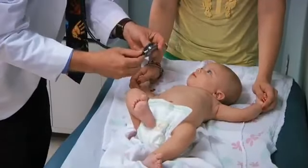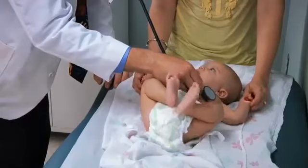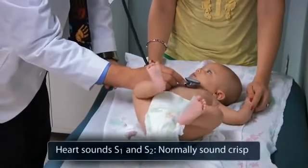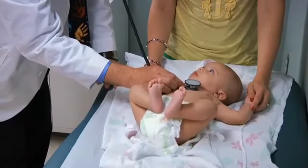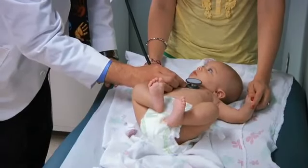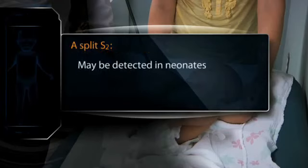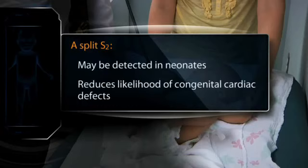Auscultate using the diaphragm and the bell of your stethoscope to evaluate the S1 and S2 heart sounds carefully. They are normally crisp. You can usually hear the second sounds, or S2, at the base separately, but they should fuse into a single sound in deep expiration. A split S2 may be detected in neonates who are quiet or asleep. Hearing a split S2 reduces the likelihood of serious congenital cardiac defects.